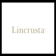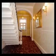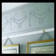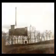Welcome to Lincrusta, the ultimate wall covering. Luxurious and extremely durable, with elegant designs that have stood the test of time. Made the same way today as it was over 100 years ago, Lincrusta's collection of wall coverings, friezes, dado panels and borders create a distinctive and unique look for any environment.